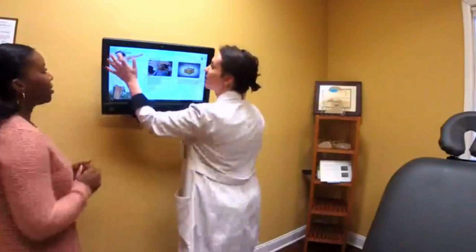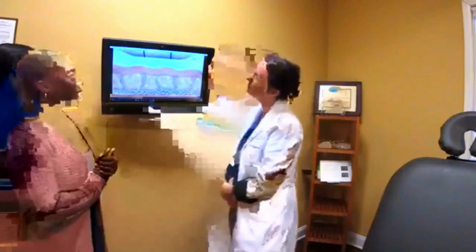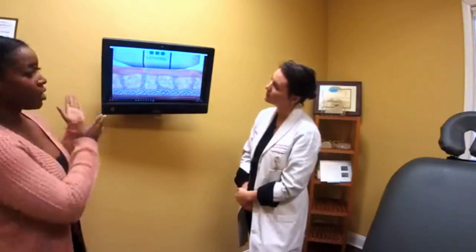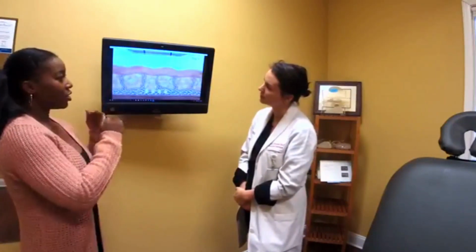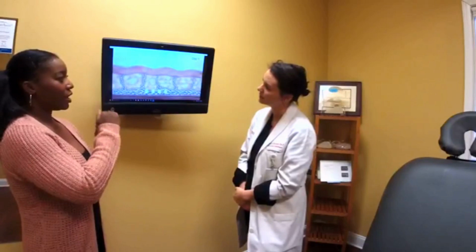So let's compare Ultherapy to ThermiSmooth. I want to know what the difference is. Well, this is Ultherapy. It is an ultrasound wave. It does hit certain layers and targets collagen. We'll use Ultherapy because after an Ultherapy treatment, your body's going to stimulate its own collagen and you won't need any more.